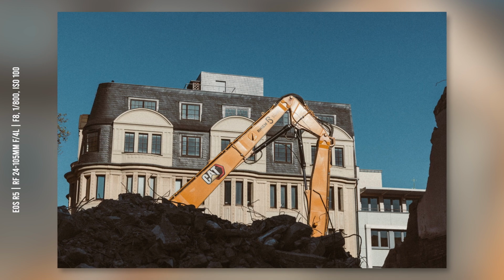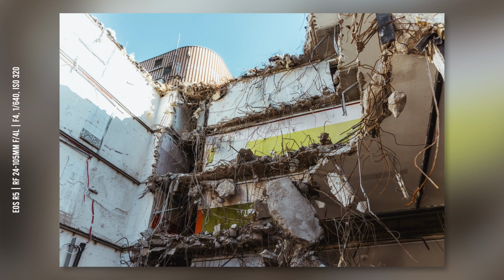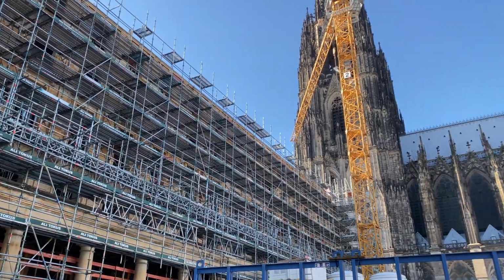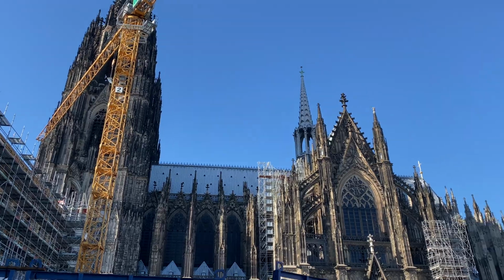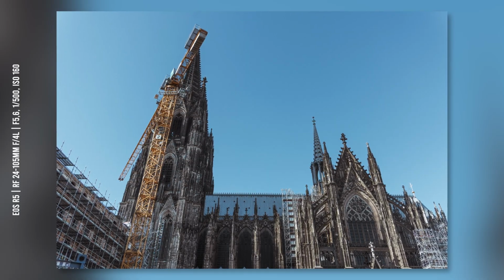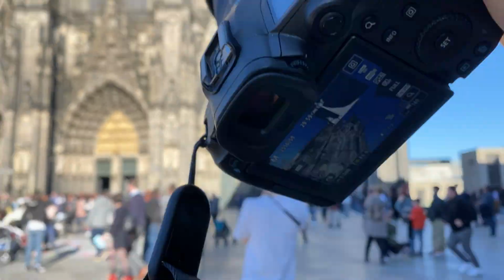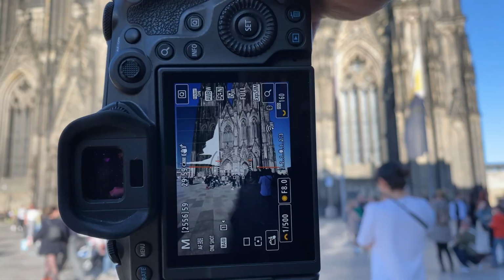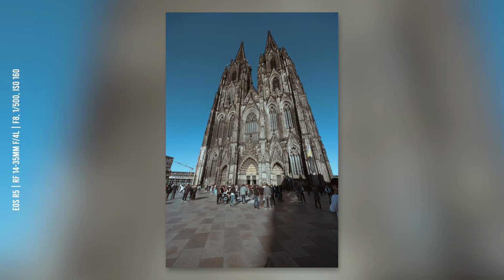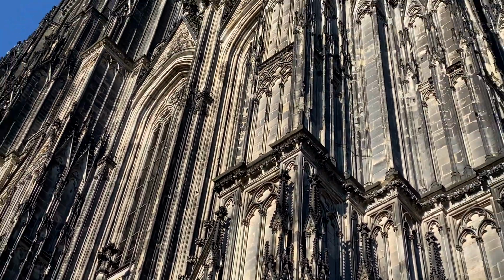Oh my goodness. Have a look at all these cables hanging down there. See, that is kind of the interesting stuff for me. I've never been to Cologne without seeing the Cologne Cathedral without any construction site. It's unbelievable. They're building here for years and years and years. And if they have rebuilt or whatever they are doing on one side, they're starting again on the other side.